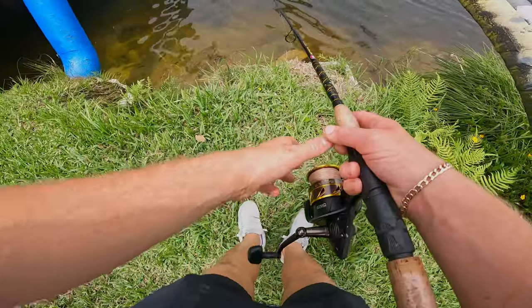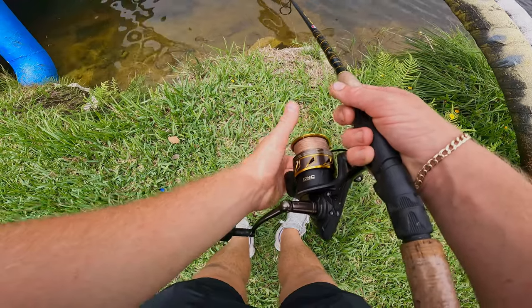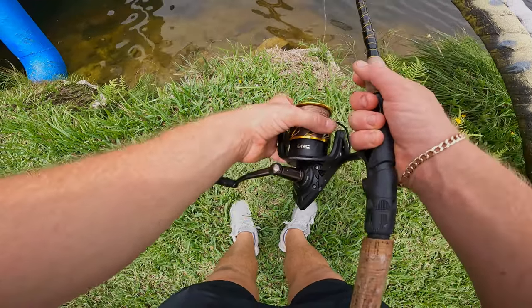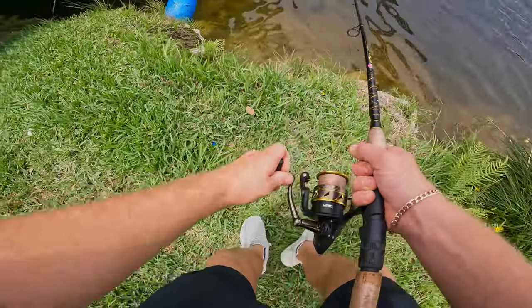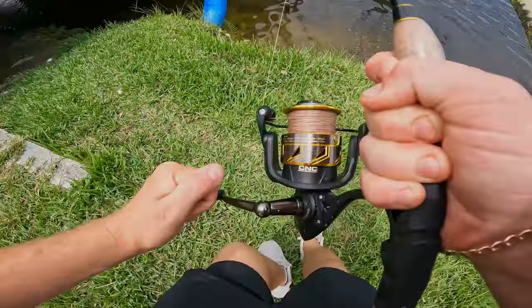Make sure not to blink because it's going to be pretty fast. Drop it right there. Here you go. He's already coming over to it. I think he just took it. Yep, he took it. Look at that, guys. Instant bite, dude. Instant bite.